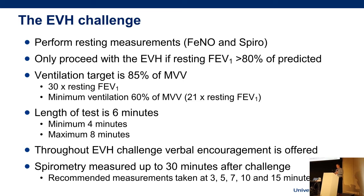The target is to try and do this for 6 minutes. From my experience of doing this, the first minute's the worst minute because the athlete has to get used to breathing really hard, deep and fast, and also get used to the dry air. But once they've got past that, the last 5 minutes are a breeze. Well, they're not a breeze, but it's achievable. The minimum length of the test should be 4 minutes, and if, for example, an athlete struggled to get their ventilation going but then manages to do that, you can increase the length of the test up to 8 minutes, but it's not recommended to go past 8 minutes.